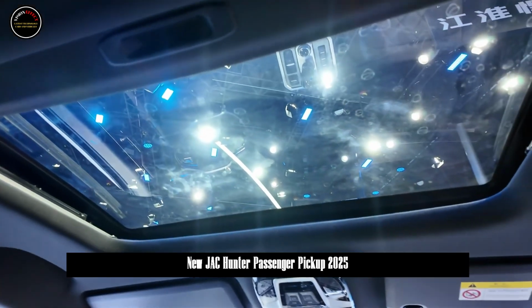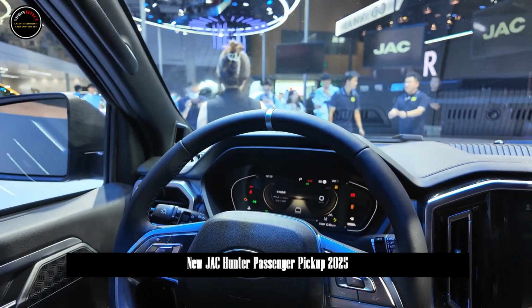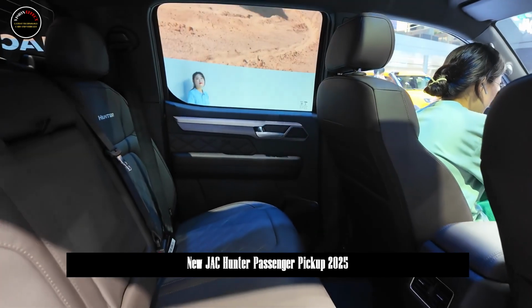on the upgrade of ADAS Advanced Driving Assistance System, ACC Adaptive Cruise Control, ICA Integrated Cruise Control System, TJA Traffic Jam Assist, etc. It will make driving more comfortable.